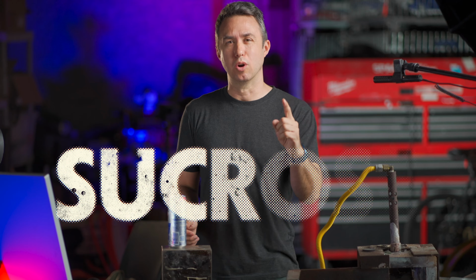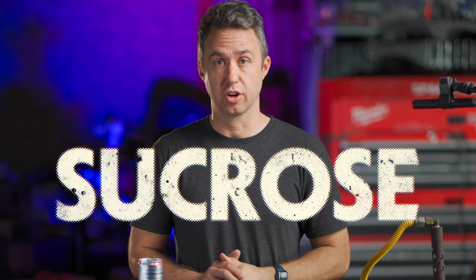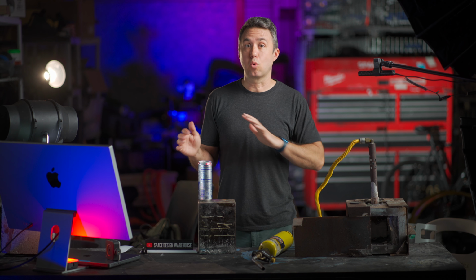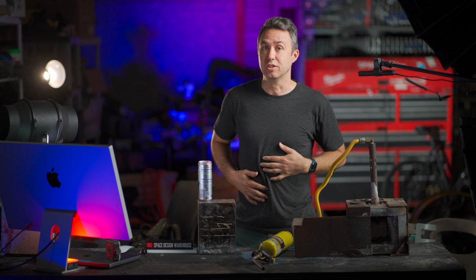Next up, sucrose. Sucrose is table sugar. These delicious white grains are not only what sweetens the drink, but sugar is practically pure energy for your body, as long as you use it. Also very handy, your body finds it quite easy to store sucrose for later use if you don't.